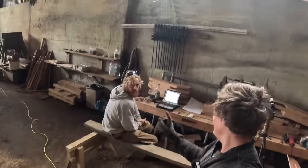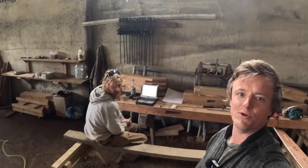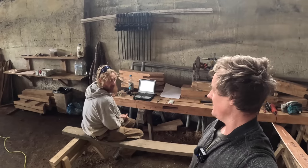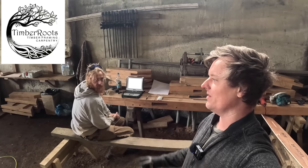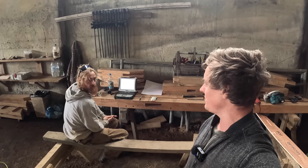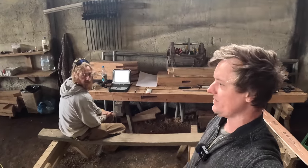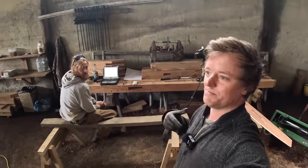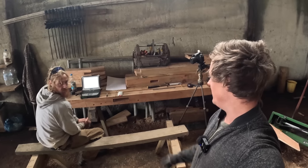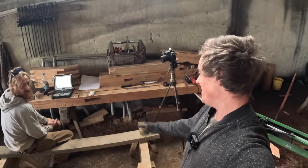Right, so this is Howard. He's our main timber framer. He owns Timber Roots Timber Framing. Yeah, I met Howard like 7 or 8 years ago when he used to run a sawmill. So he's been doing this a long time. And he's basically going to be running the 4 plus me man crew of trying to basically turn my design into a proper timber frame. And he's gonna teach me how to do it.